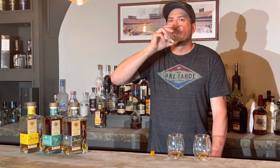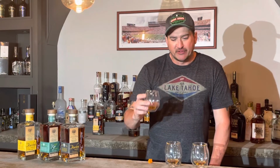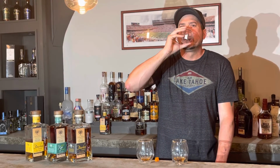So I'm going to assume that this is the yellow, the Bottle and Bond. I still like it for a Bottle and Bond, but out of the 3 that I have, I would say this one places 3rd. I really like the heat of this one. The alcohol content, it's really got some heat.